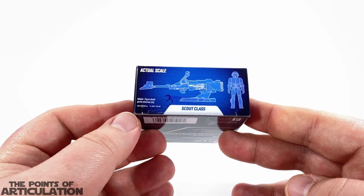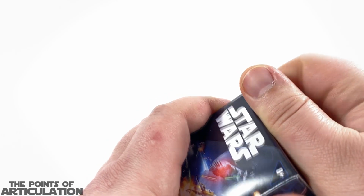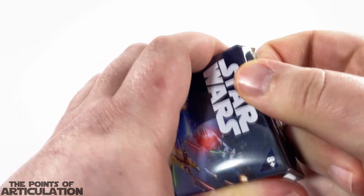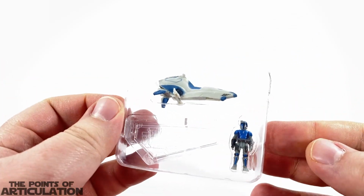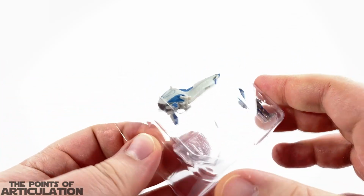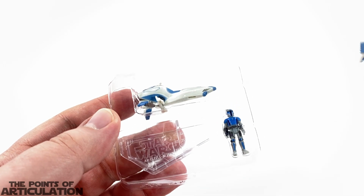Okay, box number 3. What are we gonna get this time? Let's crack this baby open. Oh, another Death Watch Mandalorian. What a coincidence. Same weight as the last one. We're gonna have to take a look at the data in a few.